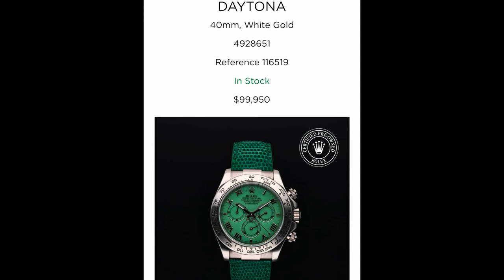And I'm going to have to tell you, ladies and gentlemen, don't pay more for that beautiful green, white gold Rolex Daytona with a green dial. Don't pay more than $62,000. Unbelievable. It's dropping. Remember, the Rolex Certified Pre-Owned Program has a price tag of $99,000 plus for that watch. Unbelievable, but true.